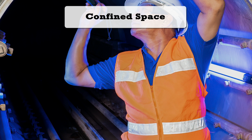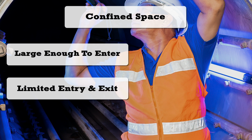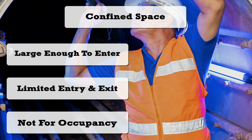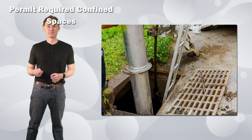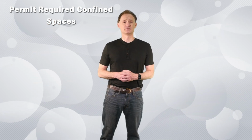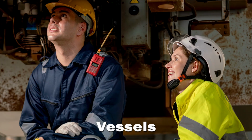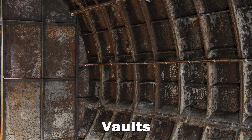Today, we will cover the knowledge and concepts required to identify confined spaces and to work safely inside of them if necessary. A confined space is a space that is large enough to enter and perform work, has a limited means for entry or exit, and is not designed for continuous human occupancy. They are big enough to get into, hard to get in and out, and not designed to have people inside it for long periods of time. Examples of confined spaces include tanks, vessels, silos, storage bins, pits, vaults, crawl spaces, and many others.